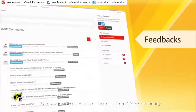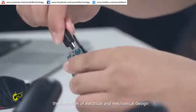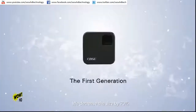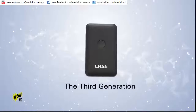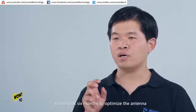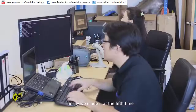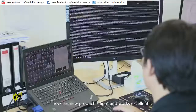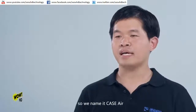Our product received lots of feedback from the Case community. Based on that, we thought to challenge the limitation of electrical and mechanical design. We decreased the size by 70%, improved the structure, and made it more reliable. For the first generation, the Wi-Fi signal was not excellent, so we took 6 months to optimize the antenna. Although we made 4 samples and failed 4 times, finally we made it at the 5th time. Now the new product is light and works excellently. So we name it Case Air.